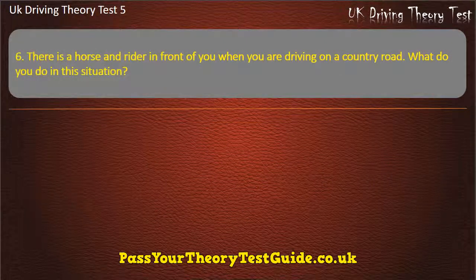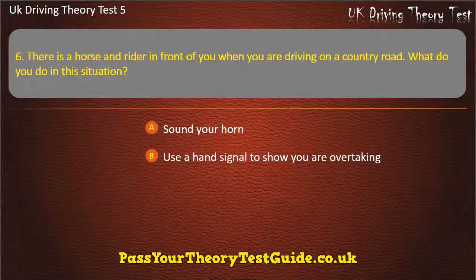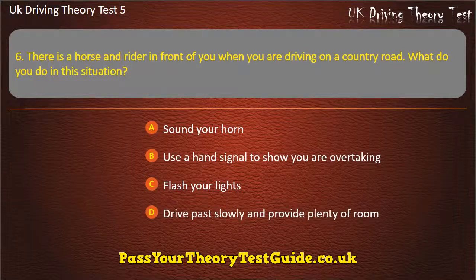Question 6. There is a horse and rider in front of you when you are driving on a country road. What do you do in this situation? Sound your horn. Use a hand signal to show you are overtaking. Flash your lights. Drive past slowly and provide plenty of room. Answer. Drive past slowly and provide plenty of room.